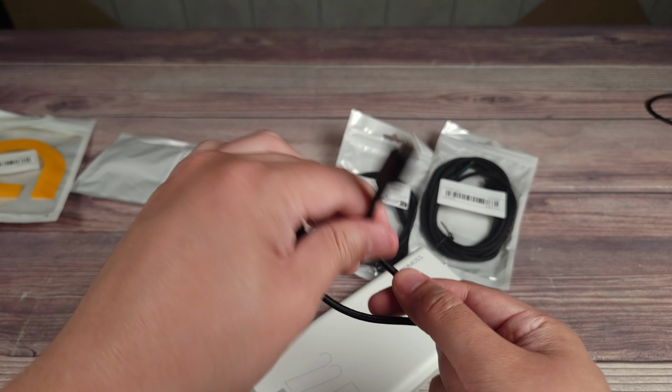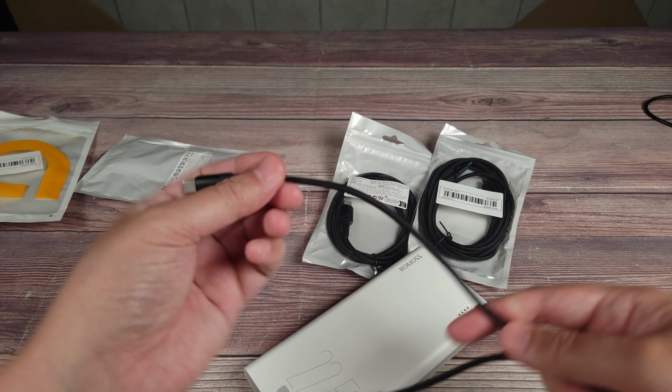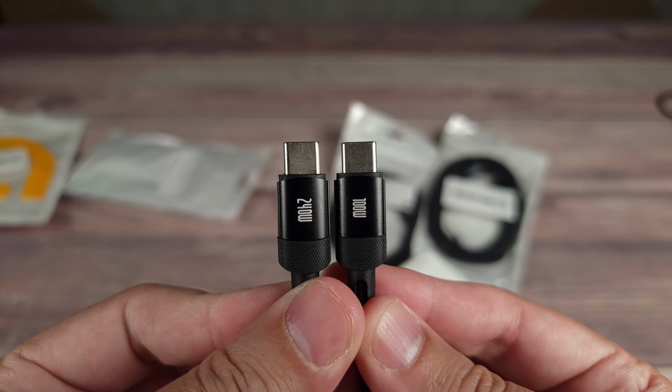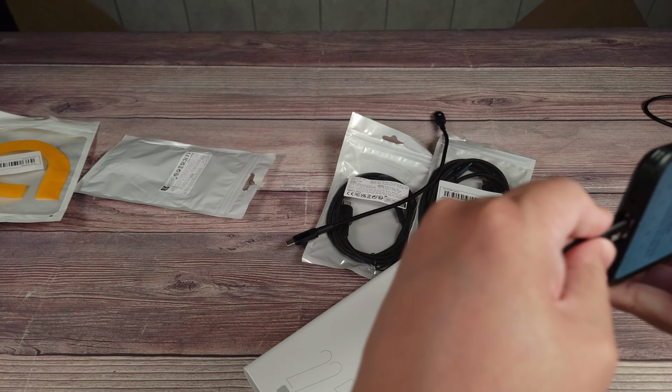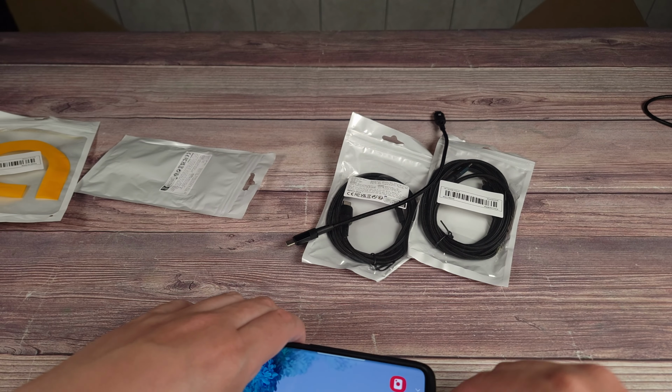I could feel it a lot more rigid. Still very flexible and easy to move, but it just feels like a more substantial cable. And as you can see here, it does say 100 watts and 240 watts right there on the cable. Let's go ahead and make sure this one works as well. There we go, working no problem as well.